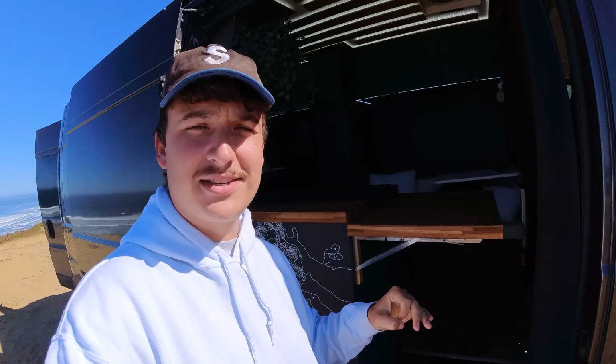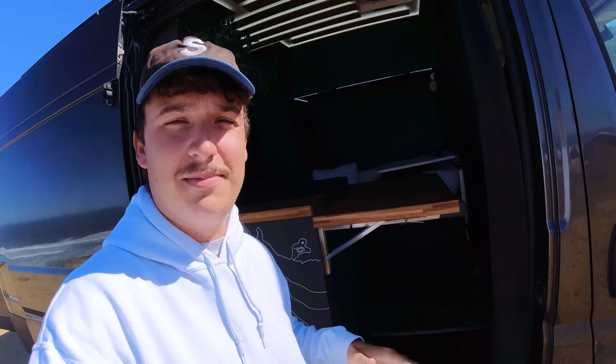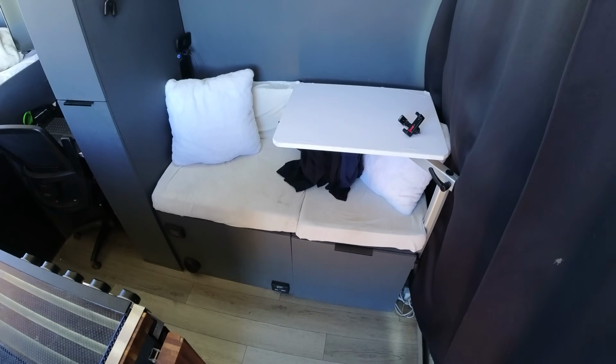And I get comments about this all the time, that this countertop doesn't match up with this countertop, and there's no real reason why I did that. It just happened, and I kind of like it, but maybe eventually I'll fix it, but for now, it doesn't bother me too much.